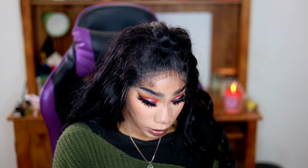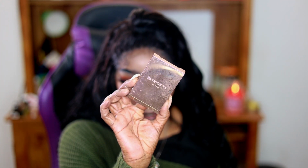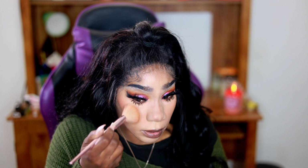I'm gonna use this Patrick Ta blush. I have a couple of these, and it's in the shade She's a Doll. I know it's messy, but I'm not the biggest fan of a lot of blush. So I'm just going to use a little bit of this, and I'm just going to put it right here, going up, somewhere towards the apple of my cheeks, and then going up.